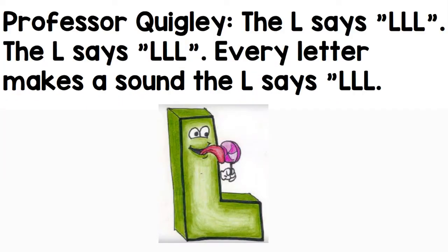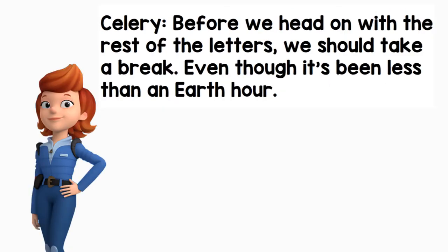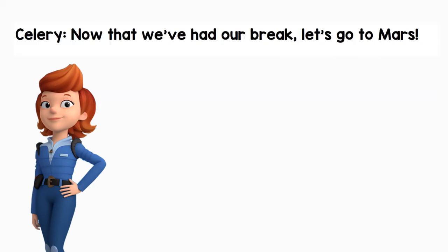The L says L. Every letter makes a sound. Before we head on with the rest of the letters, we should take a break, even though it's been less than an Earth hour.